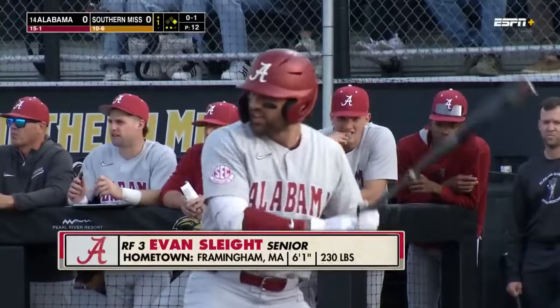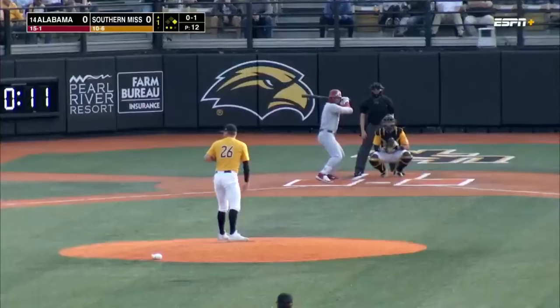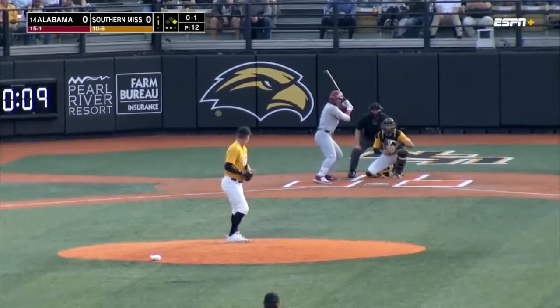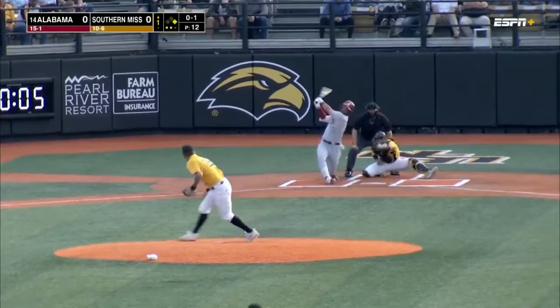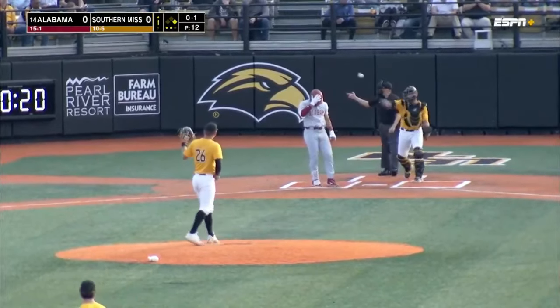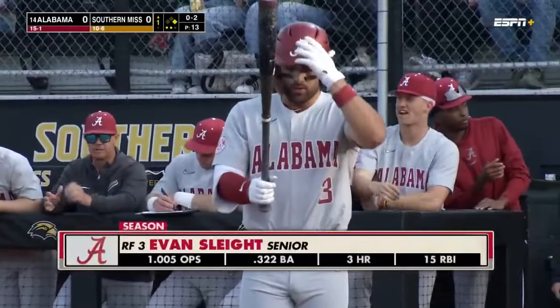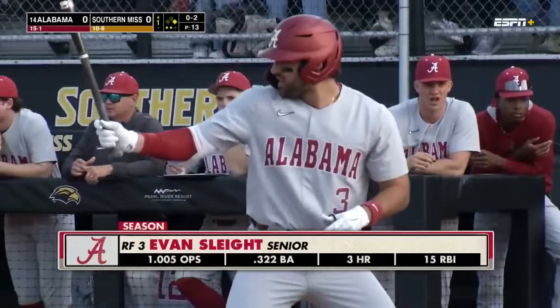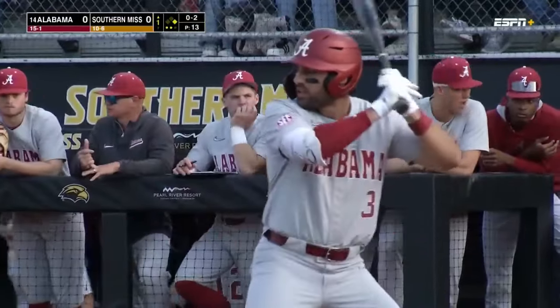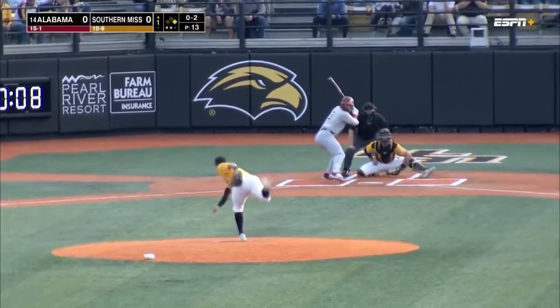That's right, Jason. These midweek ball games, a lot of times you get a guy out there, if he's going good and rolling and eating up outs and innings, it's a great thing, but it's also a time for different arms to get some reps and to get some innings and get some work in on the mound. Another wicked changeup out of the hand of Cole Boswell at 77 miles per hour, Slight right over the top of it. The team captain hitting .322 for Alabama on this young season.